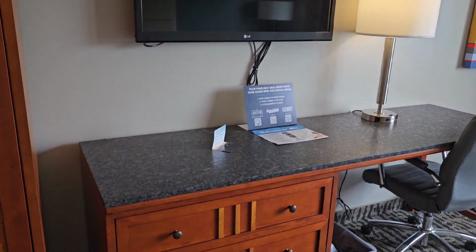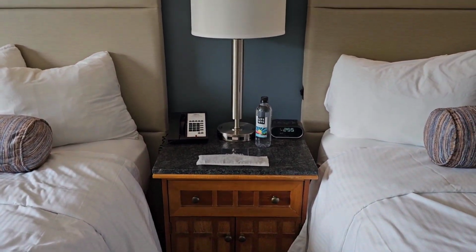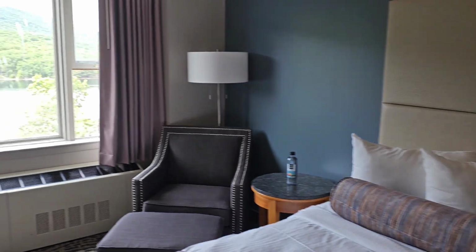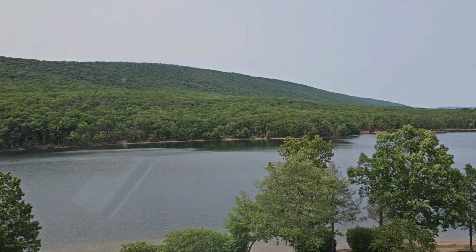I mean, there's not really much to show you. The safe is under there. A couple of bottles of free water. But the actual grounds and everything are really, really nice.